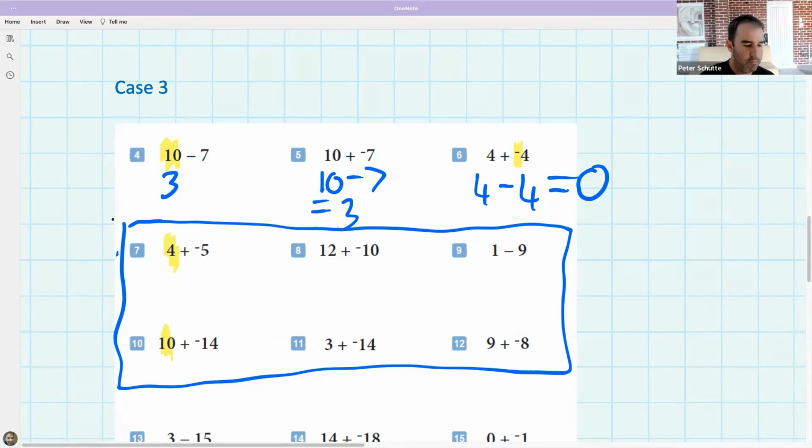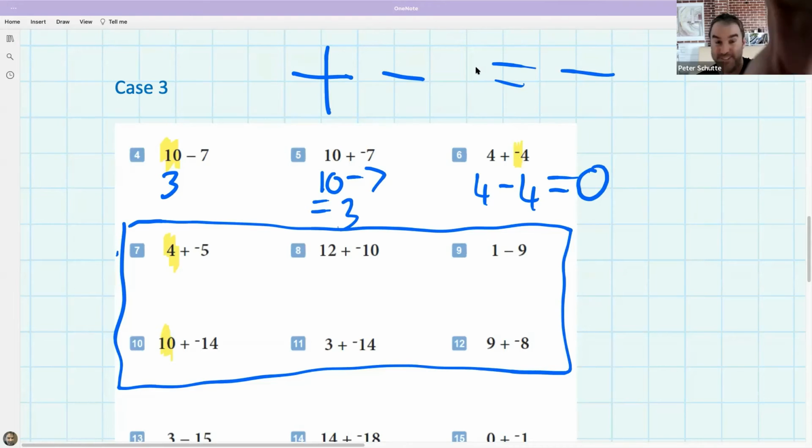The main idea I want you to focus on is that if you're adding a negative and they're both next to each other, then we tend to remember the negative, and so the negative will win out. It's not to say that's nice or that's right. It's just human nature, unfortunately. And it's a nice way of remembering that when you're doing this.